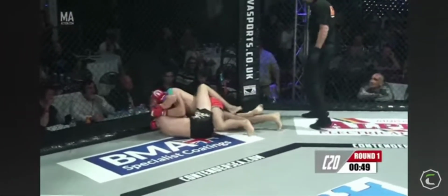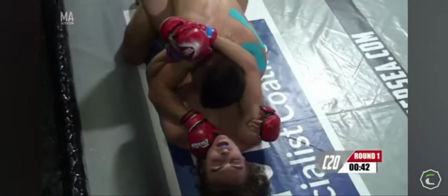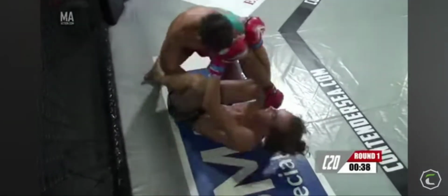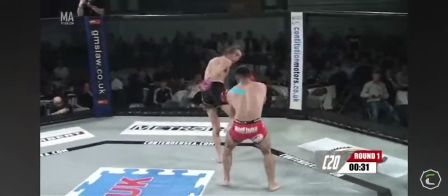Shay Veal here looking to improve his position, but he's got to think about controlling the head of Jake. Jake was able to retain full guard here, breaking down the posture nicely. He's doing that to stop Shay rising up and landing strikes. Nice work from Nichols. He gets back to his feet. Very nice from Nichols. Let's see how much that takedown took out of him.